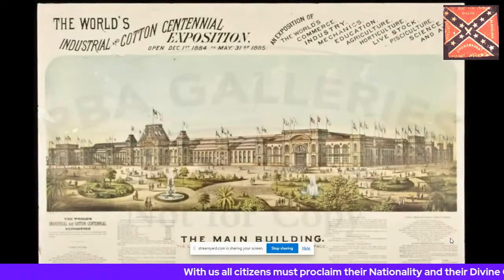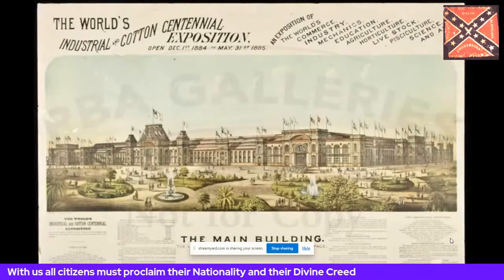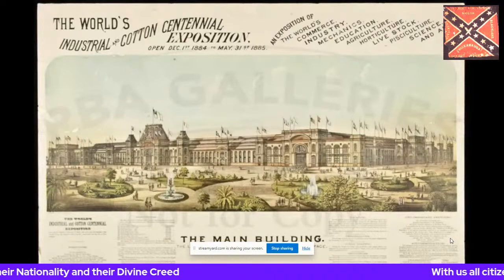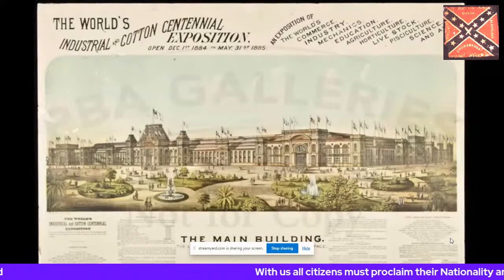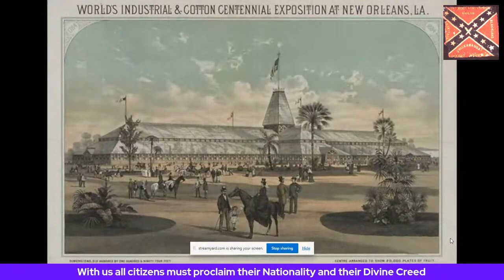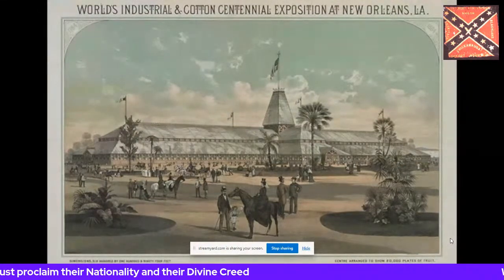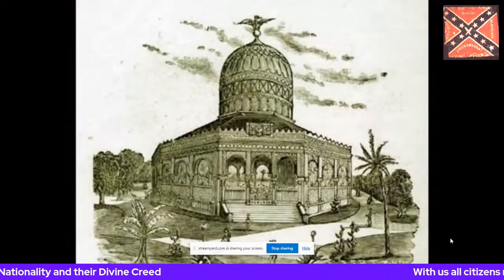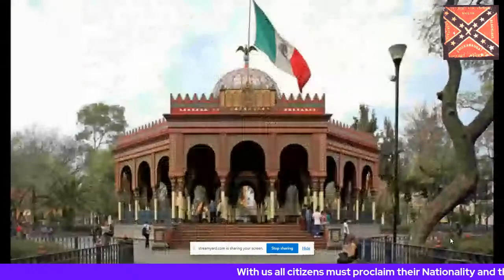The 1884 World's Fair was held in New Orleans and was called the World's Industrial and Cotton Centennial Exposition. The main building enclosed 33 acres, or 13 hectares, and was said to be the largest roofed structure constructed up to that time. This was the Horticultural Hall of the 1884 Exposition and the octagonal building of the Mexico exhibit.